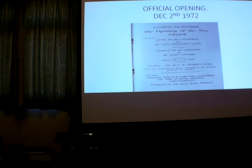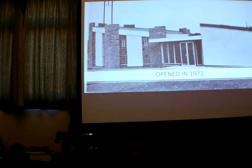This is the official opening. Saturday the 2nd of December. Door to be unlocked by Mr. Paul Bartlett Lang, because I've already put this on today, so I'm just reading that. Plaque to be unveiled by Mr. John Coombe. 2nd of December. There we are, look, that's a lovely photo. Opened in 1972, as we said.